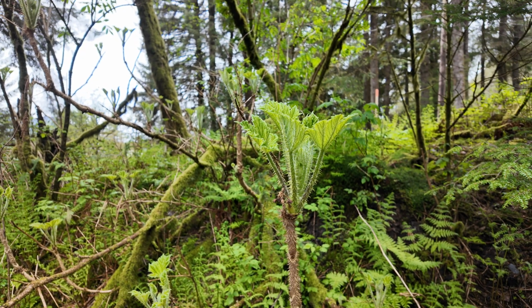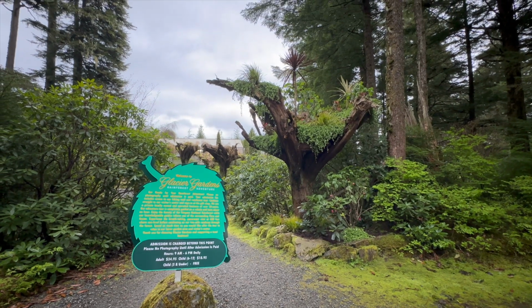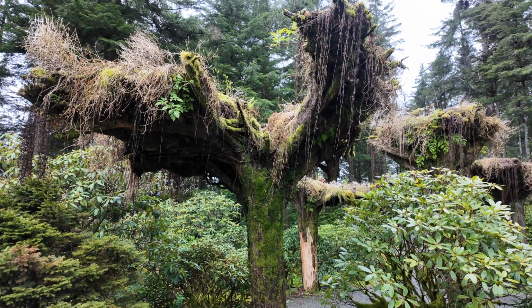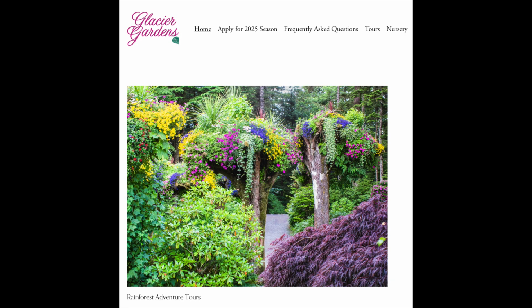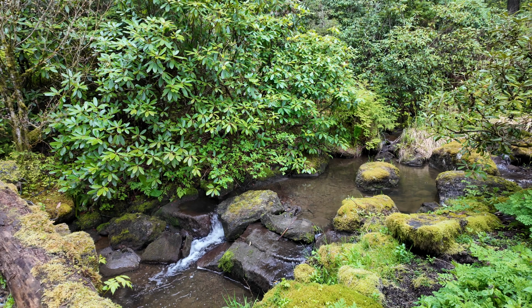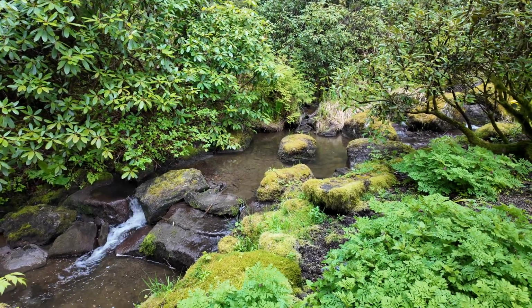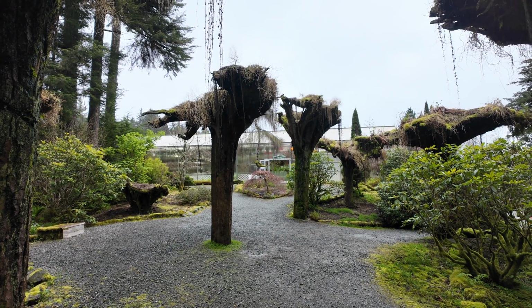I drove the 5.5 miles to Glacier Gardens and arrived around 5:10. Since this was early May, a lot of the flowers weren't yet in bloom, so it didn't really look like the pictures and videos I'd seen. Most perennials were just starting to stretch out of dormancy and needed another 2 weeks or so before they would really start showing their colors.